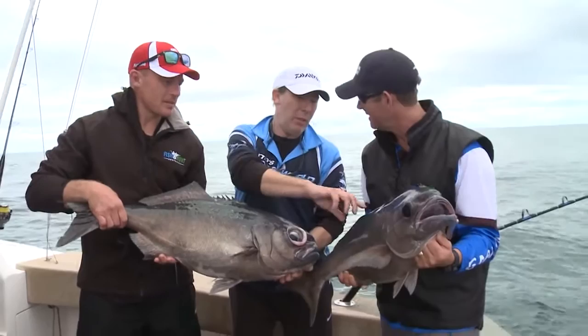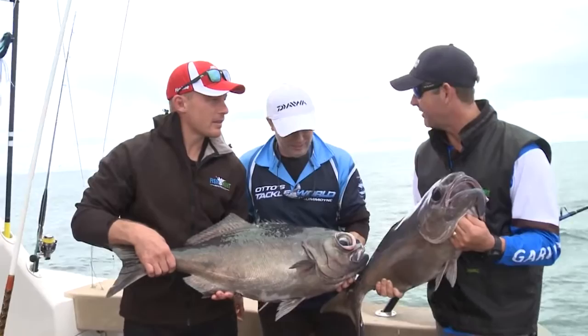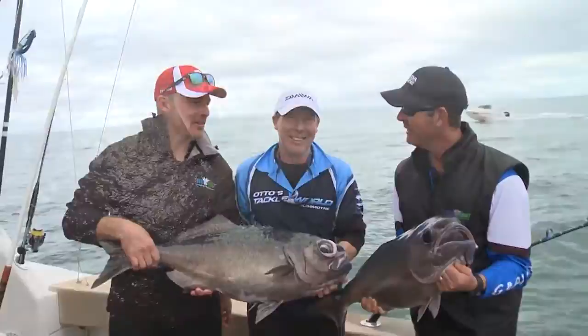Yeah. This one's had a go at it, like on the way up, something's had a go at it. Oh yeah, it's got a hole in it. Somebody's grabbed this on the way up. Might have been a shark. There could be a bit of struggling with that as well. Yeah, exactly. And there's some big sharks down there. Beautiful fish and a good start to the morning, isn't it? Well done, mate. Good work.